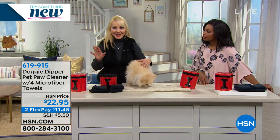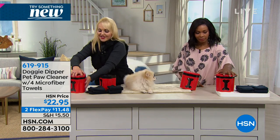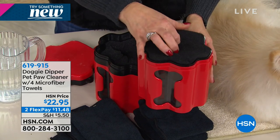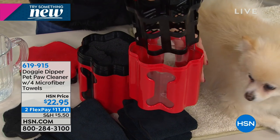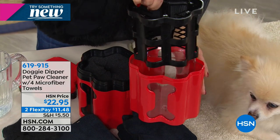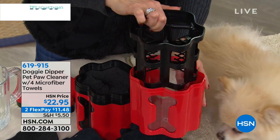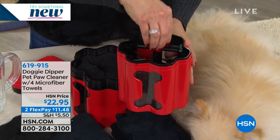I love this idea because the design is so cute. Look at this. There's a foam insert here, and if you take that out, you can see inside all these brushes. There's 6 rows of 48 brushes. That means that your pet's paw is getting cleaned 360 degrees just by dipping his little paw in there.